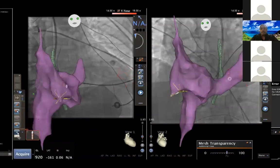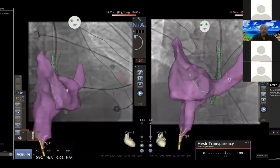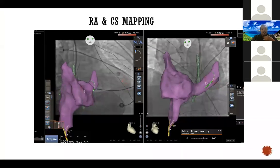So you can see basically I'm just painting, I'm using the PentaRay here, but really any multi-electrode catheter would be acceptable. And I honestly find when I go back to trying to place a CS catheter using fluoroscopy these days, I'm really bad at it now. Having the ability to actually see where your CS is, see it in 3 dimensions, you can look straight at the os if you want to, you can understand the takeoff of the CS. I find it to be so much easier in terms of being able to place this catheter.